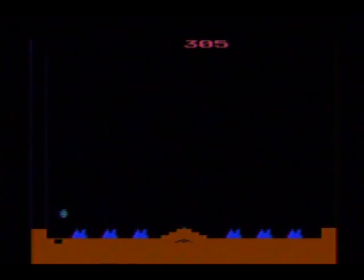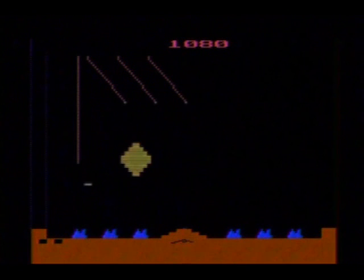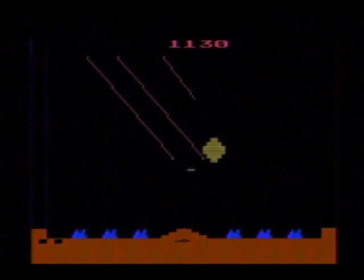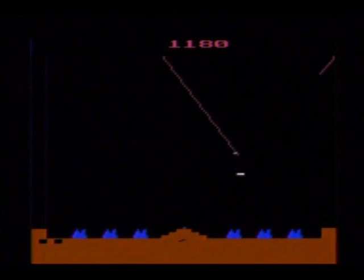Again, much like Space Invaders, you have the impending doom coming down upon you, and you've got to stop it before it gets to you. Atari had a lot of impending doom titles. They really did. I guess it was the 80s, you know, there was Cold War stuff going on. These must be Russian missiles, I guess. Ha! I saved Boston again.